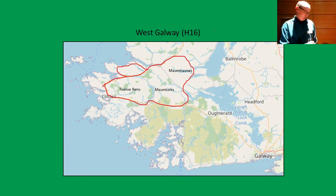So it's all of this land here, and Connemara can basically be divided into two parts. To the south of the Galway-Clifden Road, it's very flat and boggy, and to the north of the Galway-Clifden Road, you have the mountains, namely the Twelve Bens, the Maumturks, and the Partry mountains.